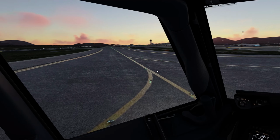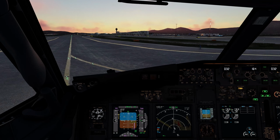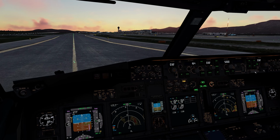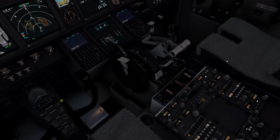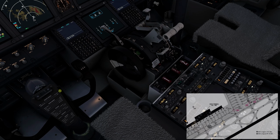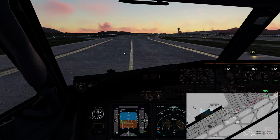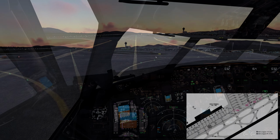Sierra Hotel 438, identified, monitor Unicom. Telemetry 5, taxi via Delta, Delta 7 and Echo to stand Bravo 11. Delta, Delta 7 and Echo to stand Bravo 11, Telemetry 5 Foxtrot.